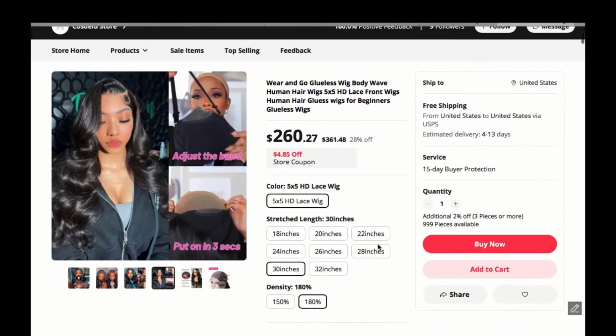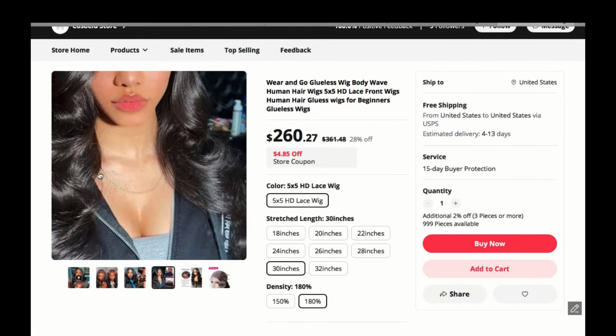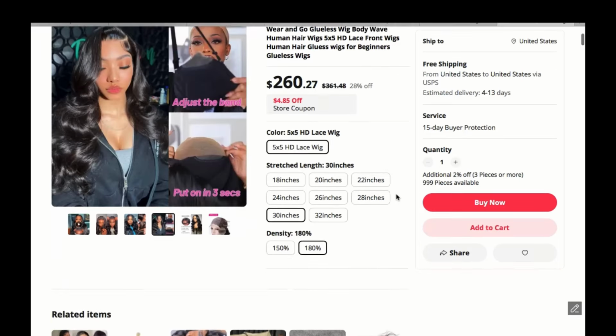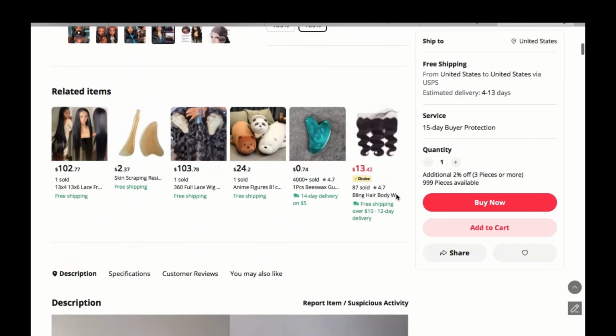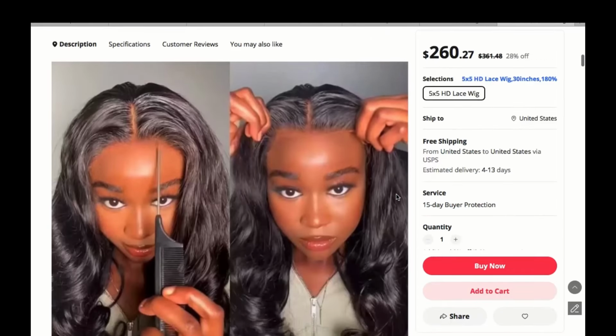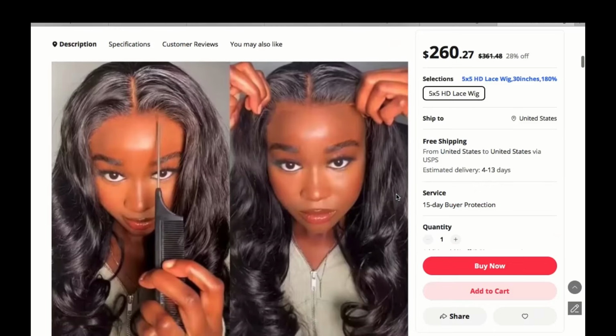Durability wise, these wigs definitely passed the test. The hair doesn't tangle easily, and with proper care it can last for a long time. I recommend investing in a good wig brush and some high quality hair products to keep your wig looking fabulous.